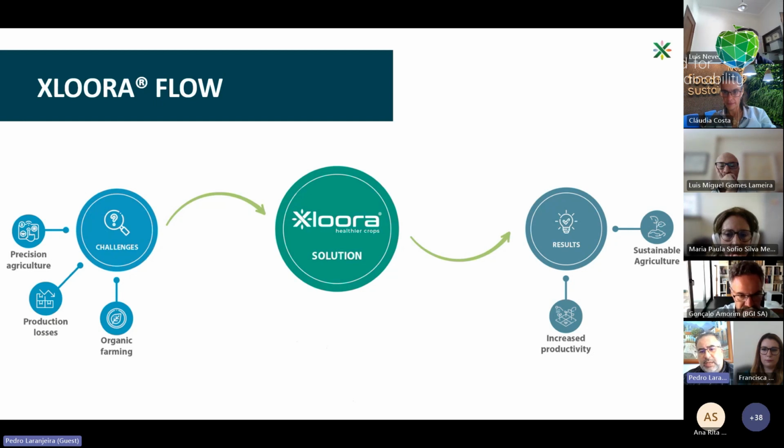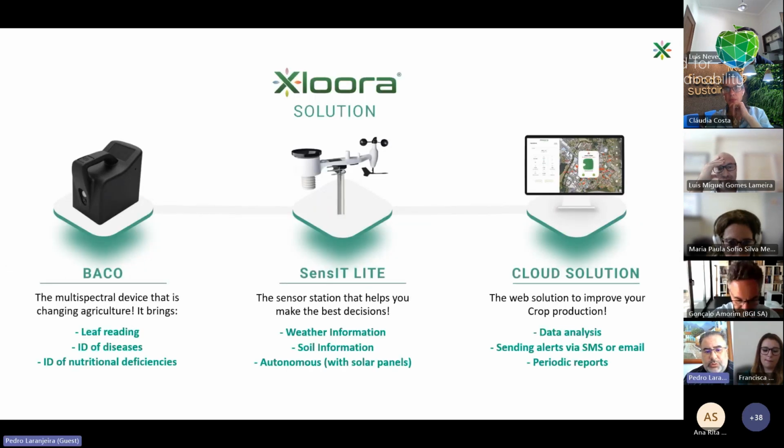So we're trying to be a solution that can be part of the daily work of every farmer on their own farm. And how do we do it? We have three parts of our solution. We developed a very practical and handheld multispectral device that we called BACU, and I will explain later why we gave the name BACU.